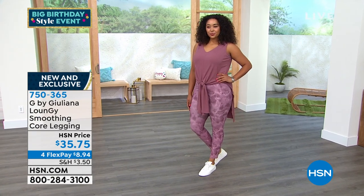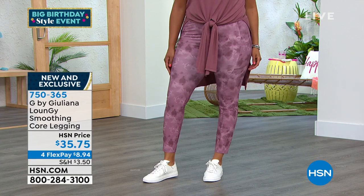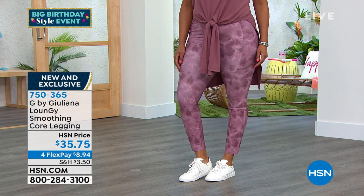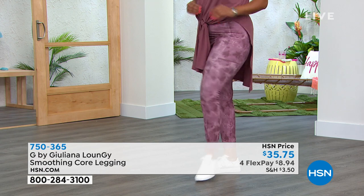So you've got support built into this. You cannot see through this. Yes, you can work out in this, but this is to me an upscale legging. Wouldn't you say, Juliana? This is one that you could wear out, wearing it back. And I love the way that we were showing this. Let me get the top that matches back. Because I think it's fantastic the way that you could do this back.